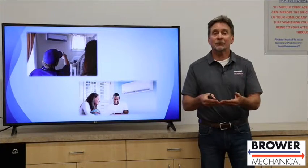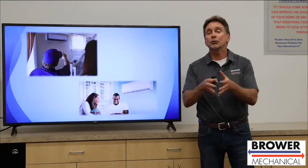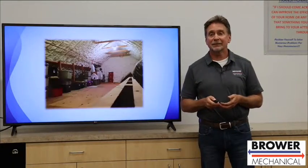We'll be talking about mini split technology. Maybe we have an empty nester, our kids have all left the home, and there are certain areas in the home that we just want to heat and cool. We don't want to kick on that system to heat and cool the whole house. We'll be talking about this technology.